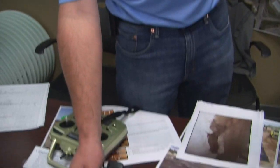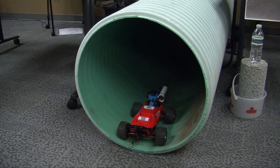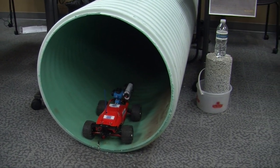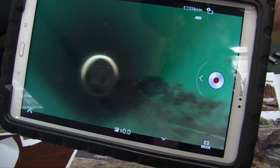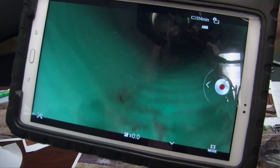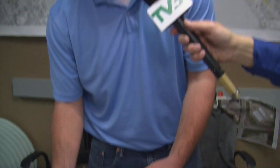So what we have here is a remote control car that has a camera attached to it. And this camera is fed into a video. And this is what we can look at to see if there are any defects within the culvert. So as you can see here, the camera can be moved around to see all parts of the culvert. And when we see a defect, we can make different decisions about how to fix that culvert.